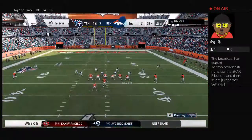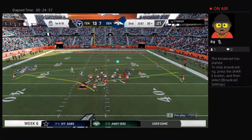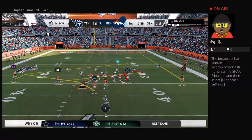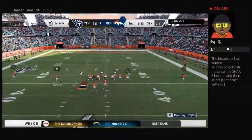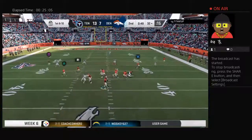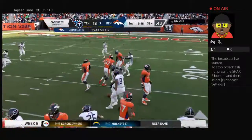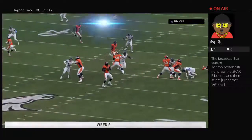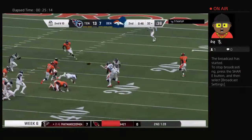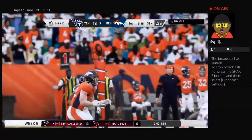From the 32 now, here's first and 10. From the shotgun, here's Barrett. And that's going to be incomplete. Too tough to hold on to that one. It's second down. Well, the incompletion, yes, but maybe here not the worst thing in the world? No, not on first and 10.